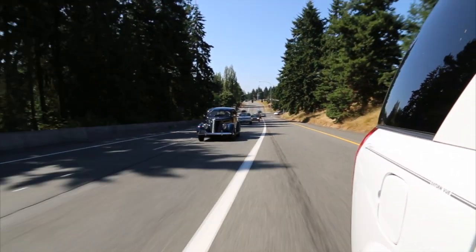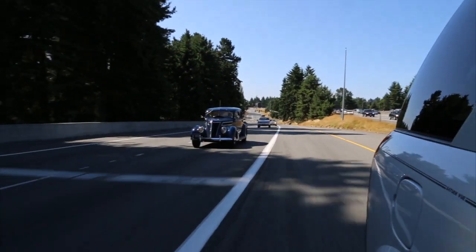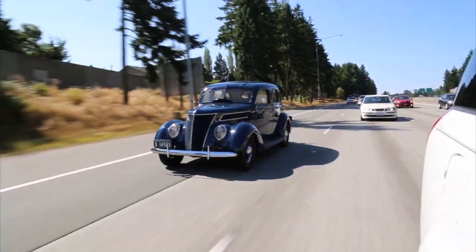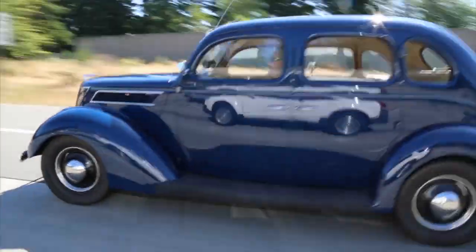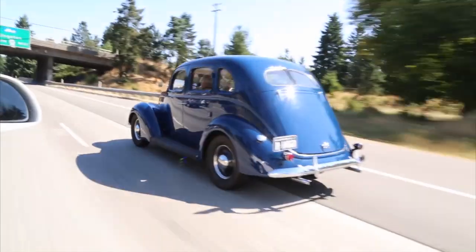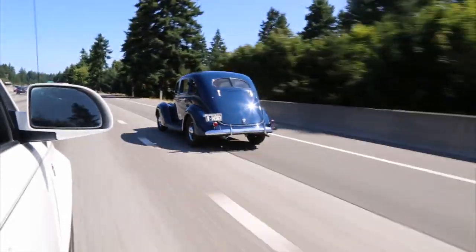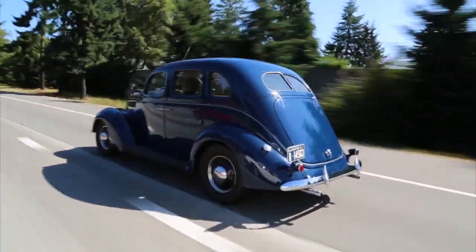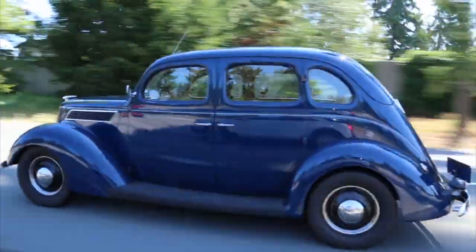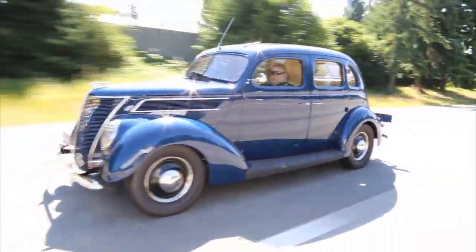Going up onto the freeway now, onto I-5 going northbound. Now you can see this car and you can get a good idea what it looks like. I'm doing 60 right now on the speedometer, and I know it's accurate because I checked it out beforehand, so I know it's doing well. This thing runs down the road nice at 55. 60's okay too, so it gives you a chance to see how it works. It works good.